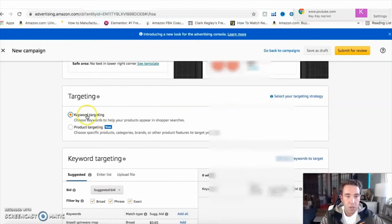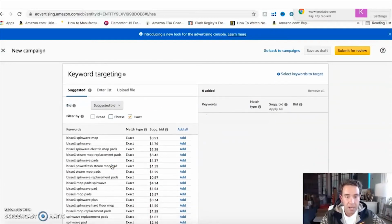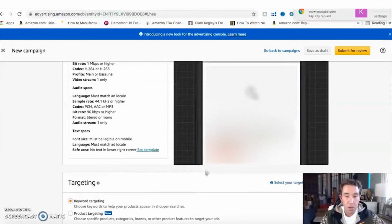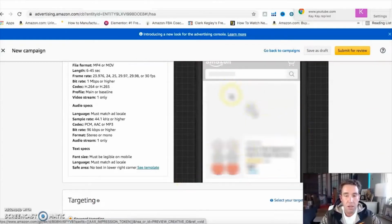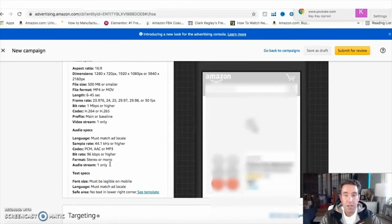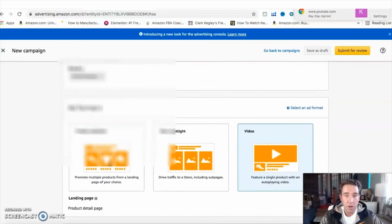And then down here, guys, is where you can choose keyword targeting. And then I would do exact match. And then you can add your keywords here like this to start advertising your product, your video on these different keywords. This is kind of a preview of how your video will appear. Again, it could be different depending on desktop or mobile devices, but you'll have your video here, you'll have your title, and then it'll show the review counts and your price, and of course your Prime eligible. So font size must be legible on mobile, language must match the local language, and then pay attention to your audio, lighting, and length and file type that you upload. That's how you're gonna do a video.